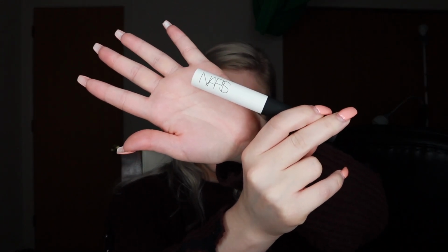But before we do that, I am going to put an eyeshadow primer down. I'm just going to use the NARS Smudge Proof eyeshadow primer. This is what it looks like. I'm just going to apply this all over the lid.